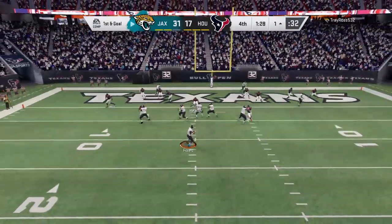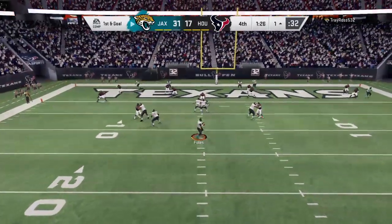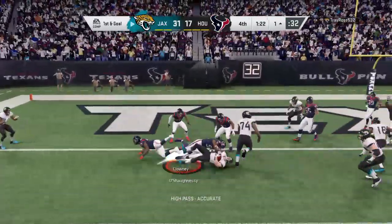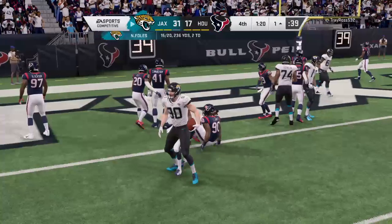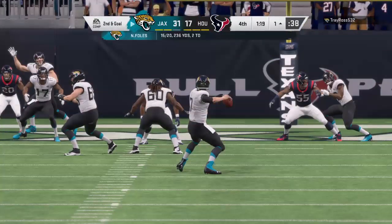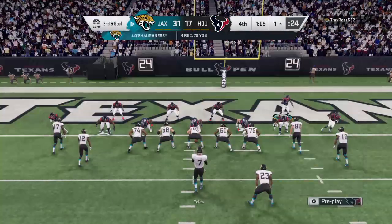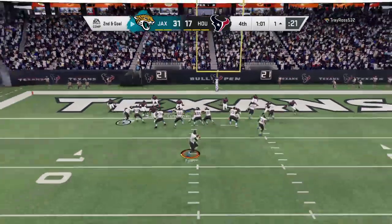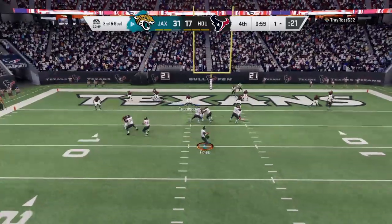Now it looks like he'll throw here. Watch out, watch out, watch out, watch out. That's caught at the 1. And he is going to lose yardage here. It's a loss of a yard there, and now 2nd down. A pass for negative yardage, obviously no good. Maybe he shouldn't have thrown it, or maybe he shouldn't have caught it.